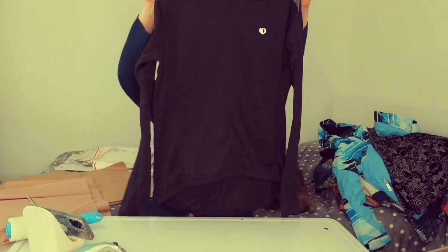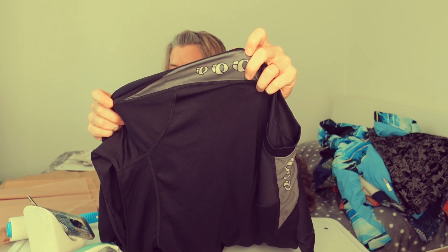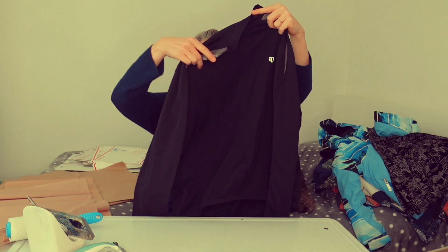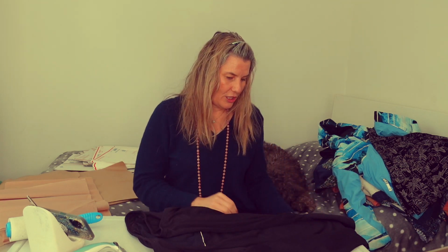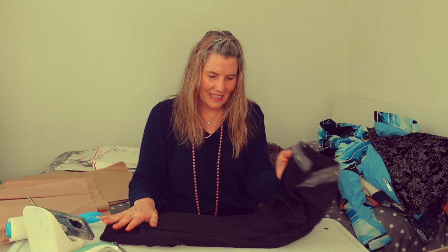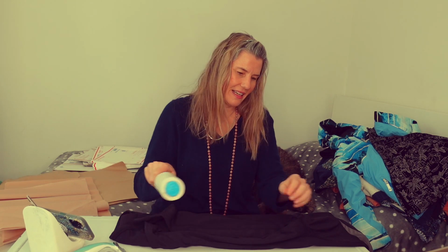First up is this Pearl Izumi. I'll show you the logo. It's a long sleeve cycling jersey. I have had this in my closet for quite some time. I have gone through phases of picking up cycling jerseys, and Pearl Izumi is a pretty well-known name in the cycling community as far as their gear goes, but probably not something I would pick up again. I know for a fact I got this at the bins.